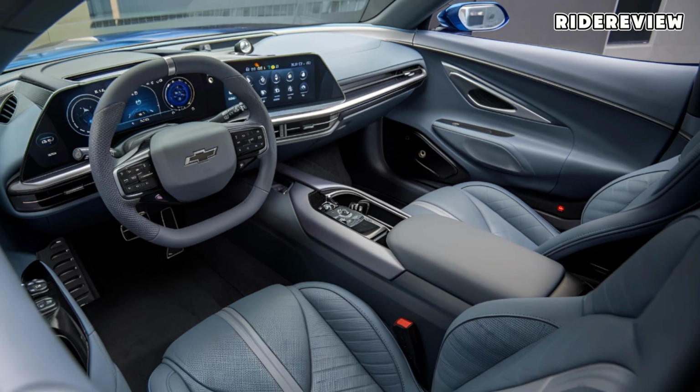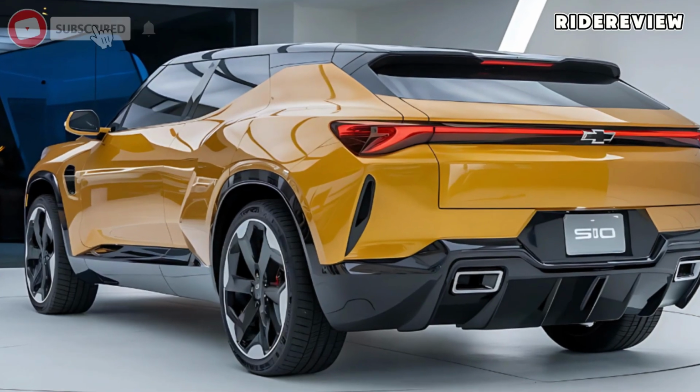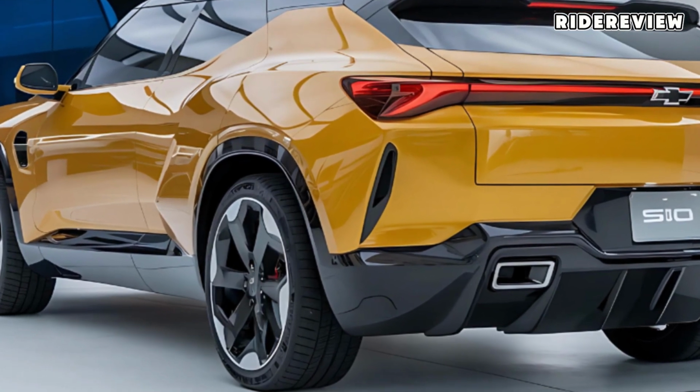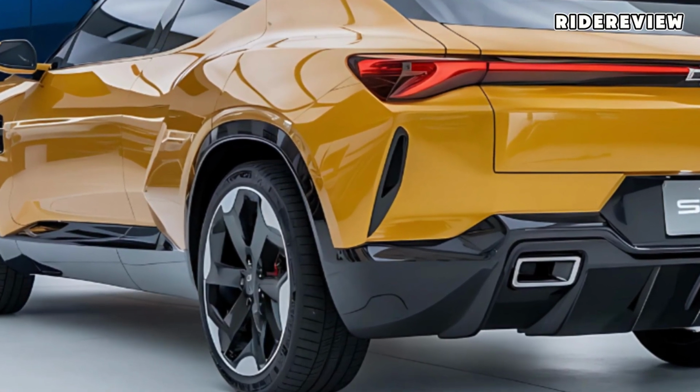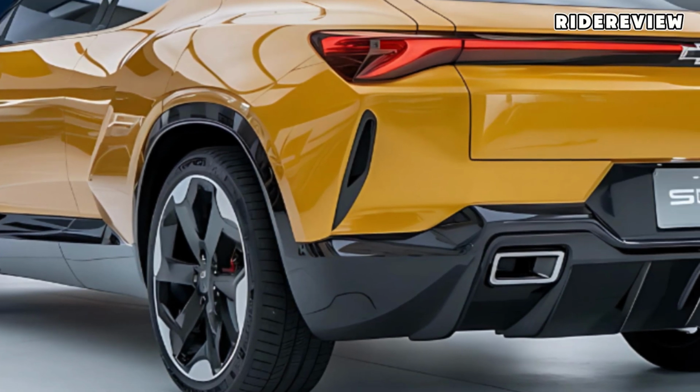Safety is also a top priority in the 2025 S10. With features like forward collision warning, automatic emergency braking, lane departure warning, and a rear-view camera, Chevrolet has packed in plenty of driver assist technology to keep you and your passengers safe on the road.